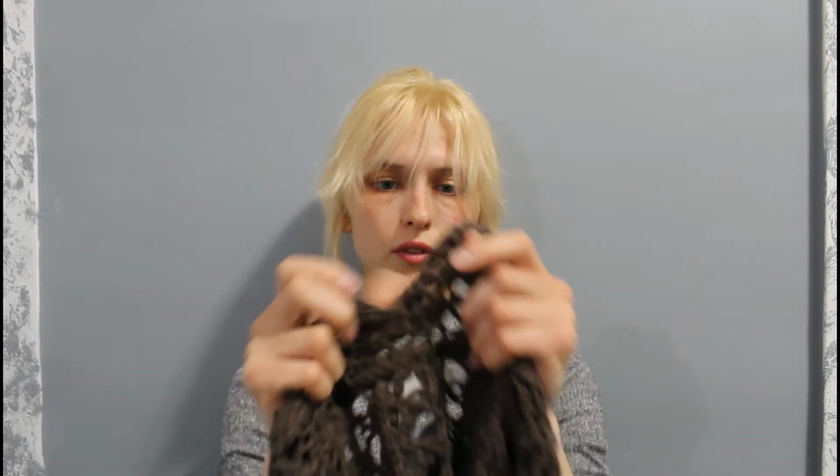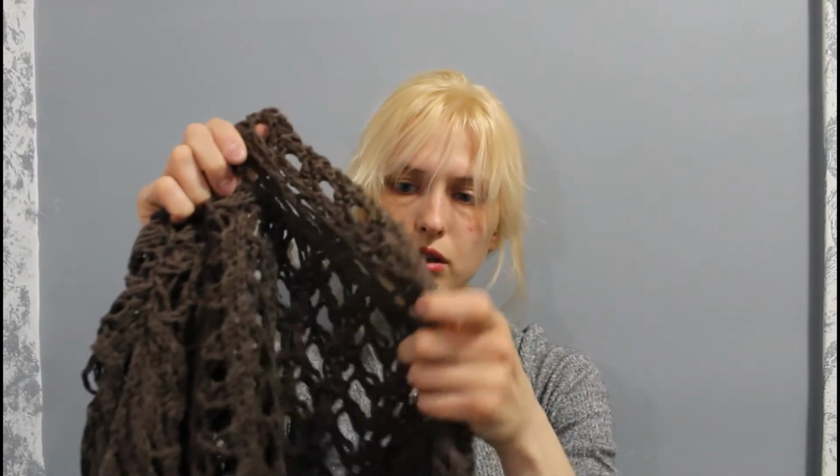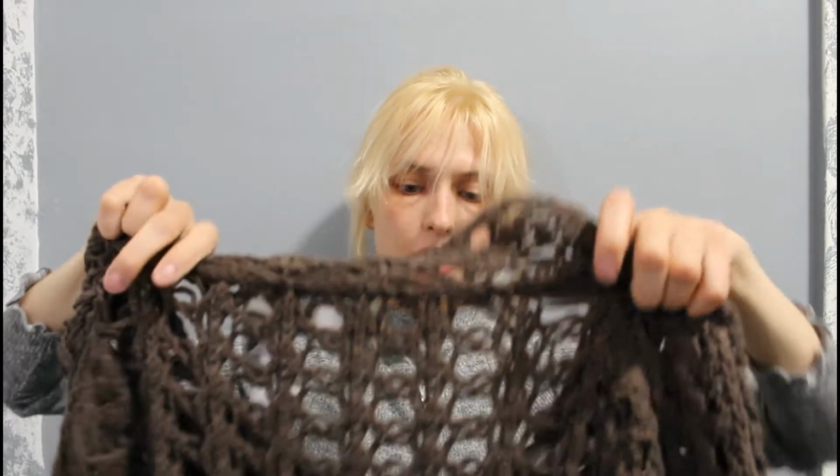So this one is brand Stamp 10, extra large. Very cute, very cute detail. Great crochet too. Sometimes you find them and they're falling apart. So this one's not. It's great.